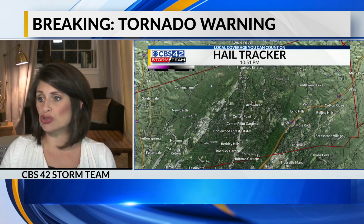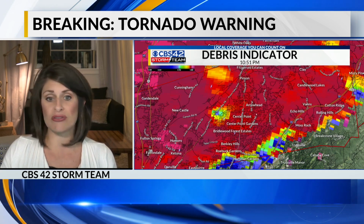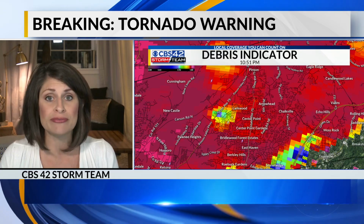We'll need to make sure that we are tracking this very closely because we still have a very well-defined signature there on our debris indicator. We can see that in the bright blue. We'll send it back into the studio right now with Griffin with more developments. Griff? All right, thank you, Ashley.